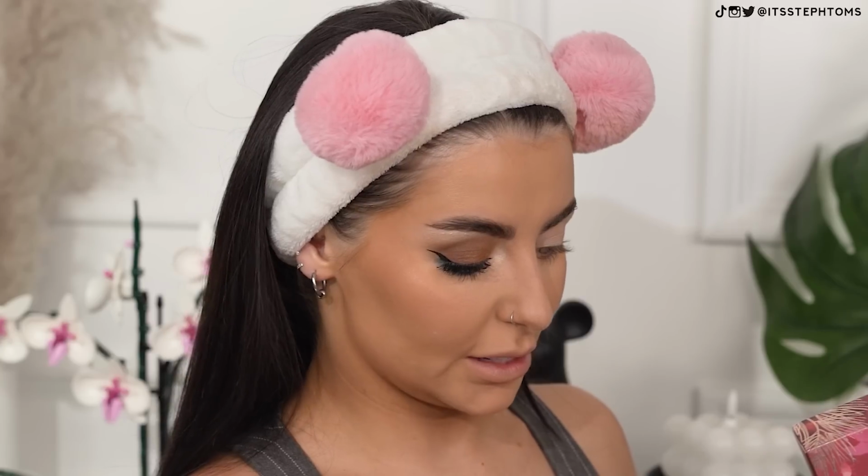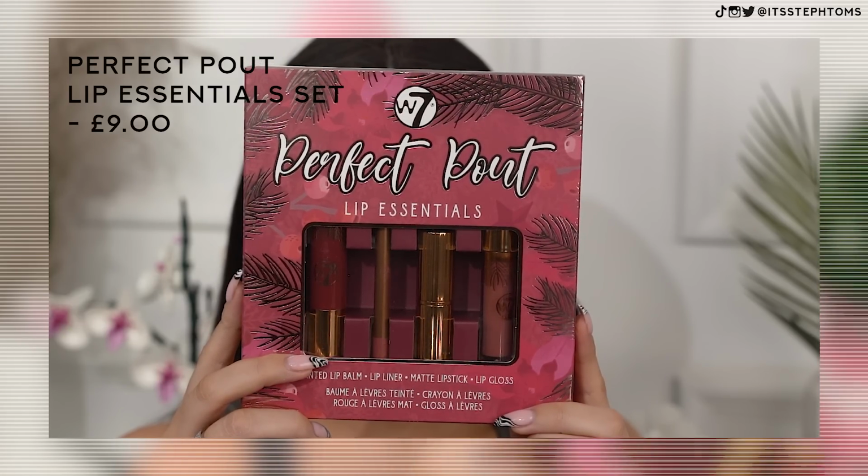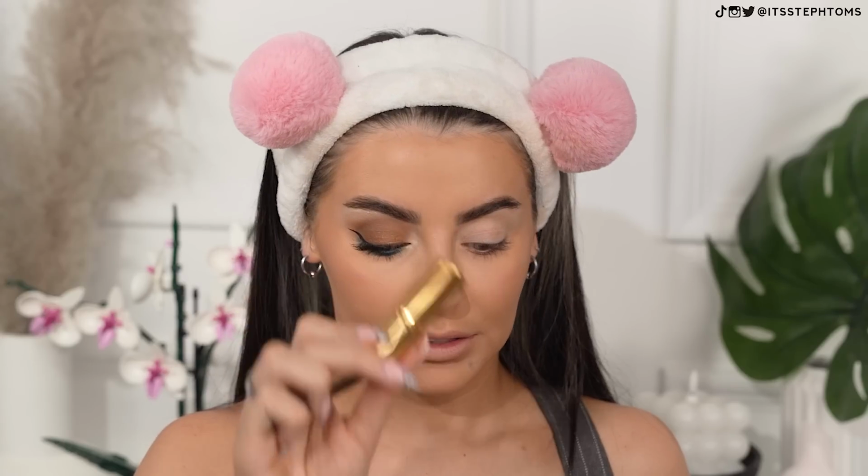So I'm gonna do the lips now, and I have this lip set here. This is called the Perfect Pout Lip Essentials, and it is very Miss Tilbury inspired, darlings. So we have a lip liner, another little Tilbury dupe, a lip gloss, and then what are you? You like a lip balm or something? Yeah, just like a little lip balm.